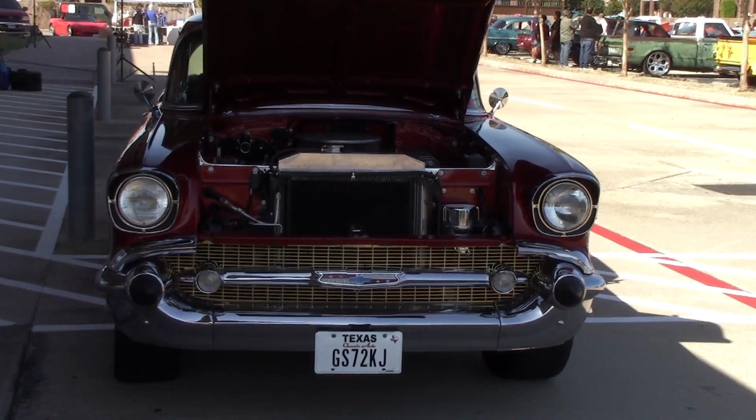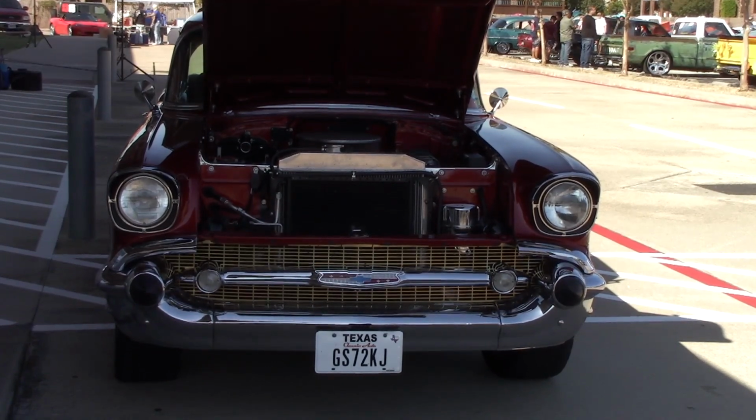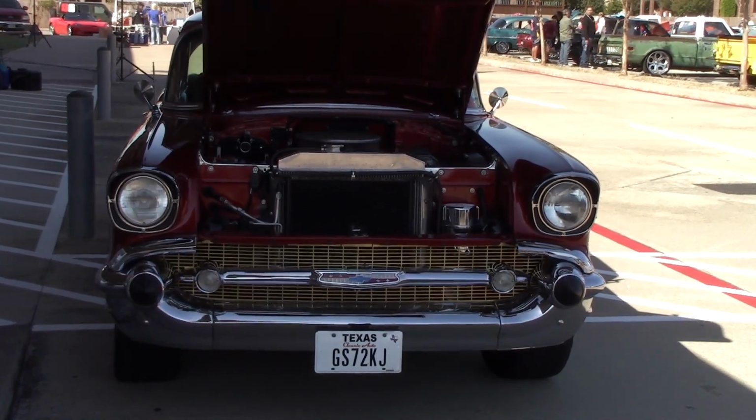But so I have, this is my third 57. Very nice. Well, it's a beautiful car. Thank you. Yep, and I know that you enjoy driving it, and we enjoy looking at it. Thank you. Very nice.